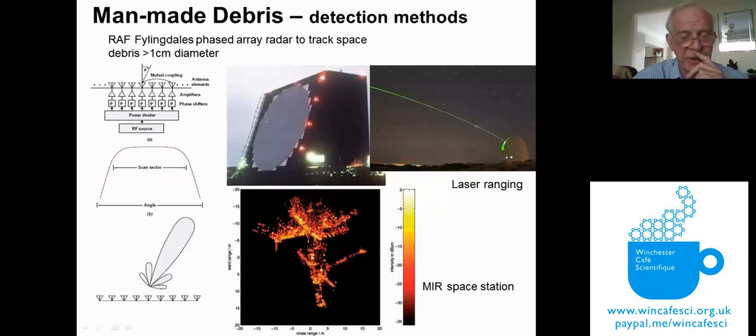I should also mention that with all those Starlink satellites around, the number of satellites is increasing exponentially in the next few years, and it's going to cause great problems for astronomers in observing the night sky. Right, moving on to detection methods.